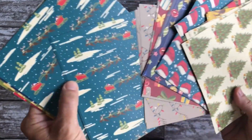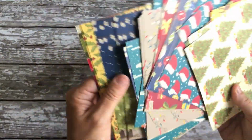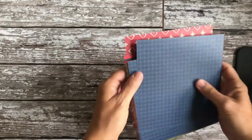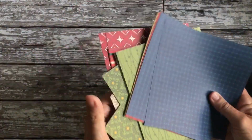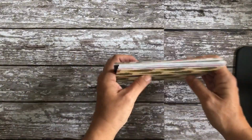It'd be lovely for a stamper stack, these, actually. That's a nice scene one. So you've got pictures on one side, and then more like graphic designs on the other. Really nice for a stamper stack, those ones. So watch this space for that.